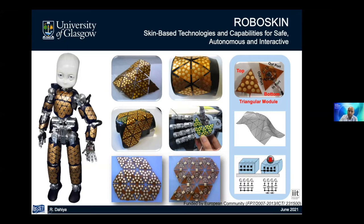The top side was covered with a soft elastomer. When you press the soft elastomer, the electrode on the top layer was grounded. It was a conductive fabric. When you press them, they come closer and the capacitance changes. That is used here to detect the contact point as well as the contact force.